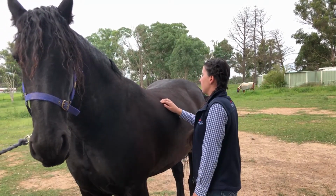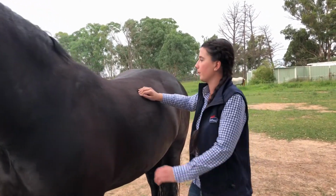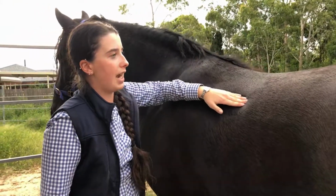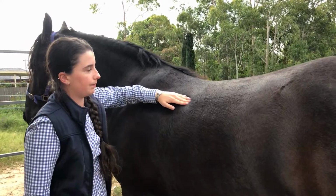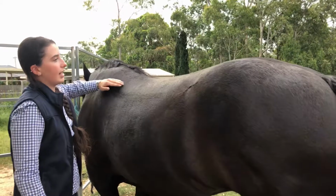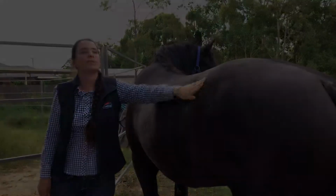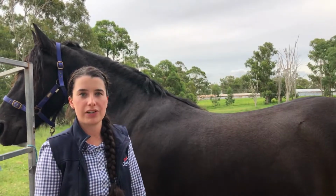And then next I'm going to move into his ribs and see how well I can feel them. A good way to be consistent is to come down as if you're going towards their hip. His ribs are a little bit harder to feel, so again, that would indicate to me that he is a bit of a higher condition, and I can feel a little bit of fat deposited between them. So overall, that would indicate to me that he is a higher body condition score.